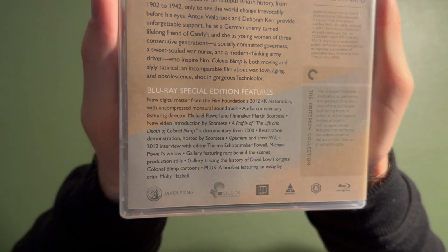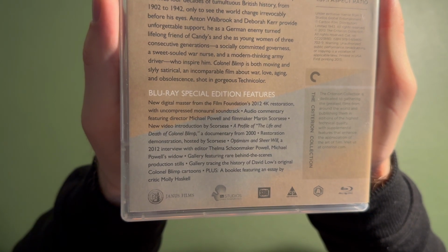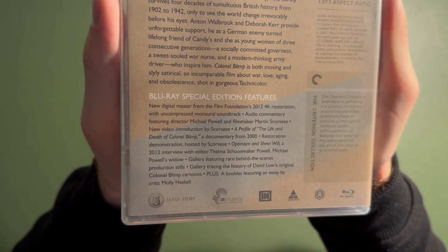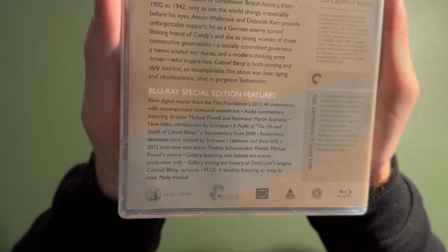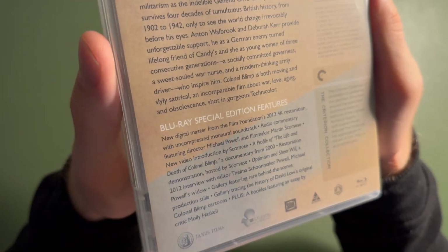Alright, we get a gallery featuring rare behind-the-scenes production stills. Gallery tracing the history of David Low's original Colonel Blimp cartoons. And we also get a booklet featuring an essay by critic Molly Haskell. Alright, so there we go.